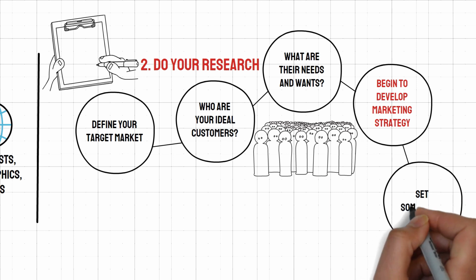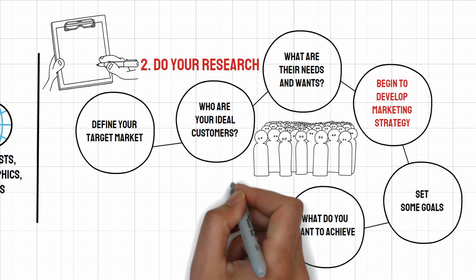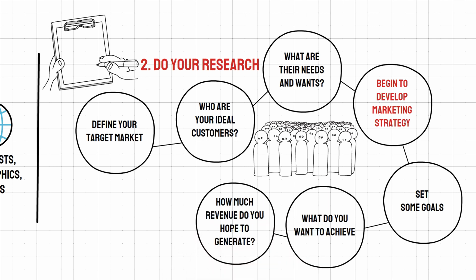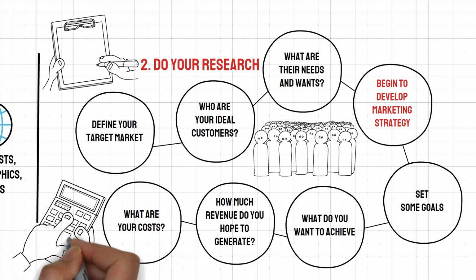Next, you'll need to set some goals. What do you want to achieve with your marketing plan? How much revenue do you hope to generate? What are your costs? Setting realistic goals will help you measure the success of your marketing plan.